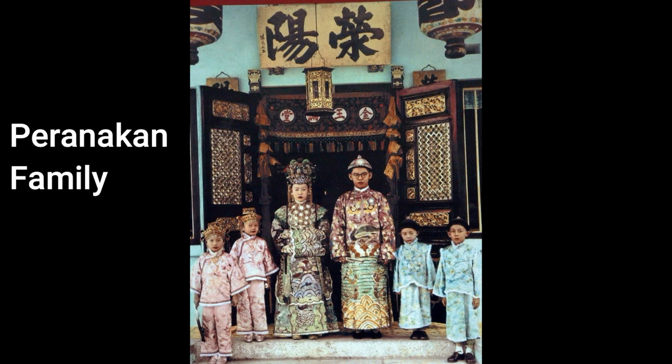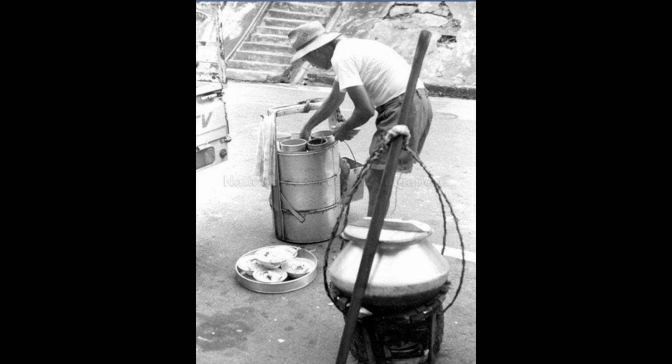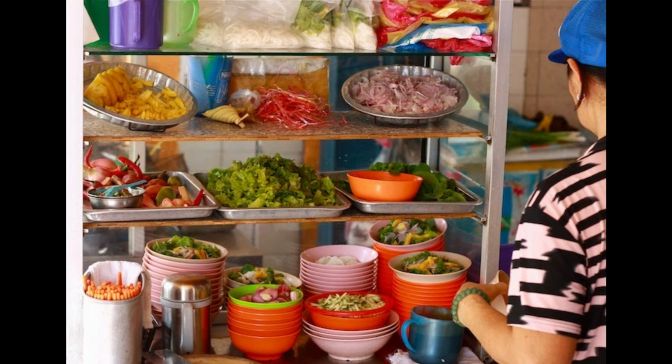Both laksas have roots to the Peranakan culture, which is the Straits Chinese culture here in Malaysia. And these noodles used to be sold by traveling vendors in the 50s, which now is actually served from casual food stalls to high-end restaurants throughout Malaysia.